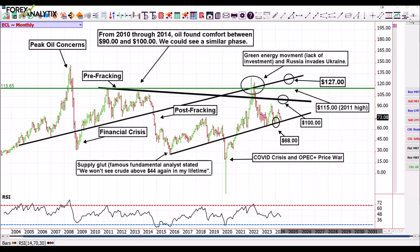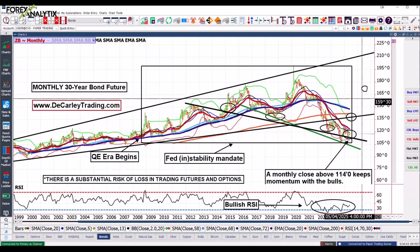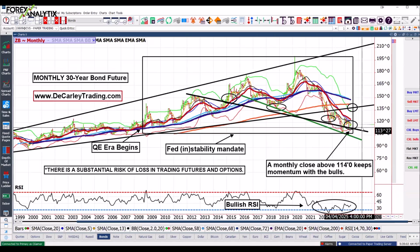I think we're going to mostly take a step back and look at monthly charts, big picture kind of stuff. Let me just share my screen here. Okay, let's start with bonds since you mentioned it. I agree with you that last week was a significant event. I have this pivot line that I've been following for years. A couple of months ago it tested it pretty sharply and it's held. In the futures, that's about 113, 113 and a half maybe.